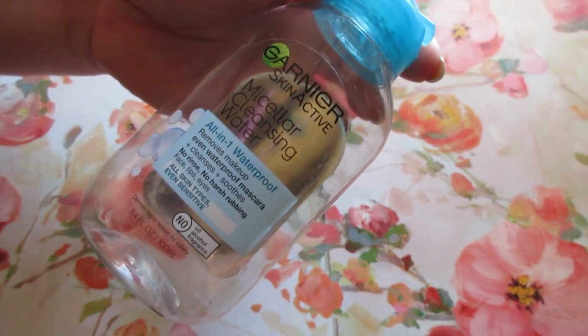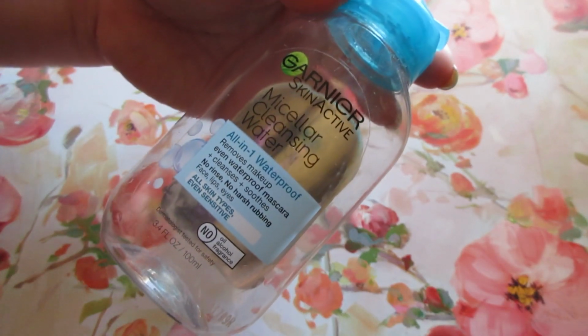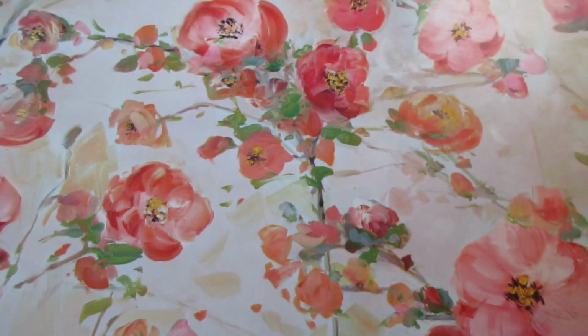Your experience may be completely different, and I used to love this. But now I only buy this product for cleaning my eyelashes. It works really well at cleaning my eyelashes. So I use that for now.